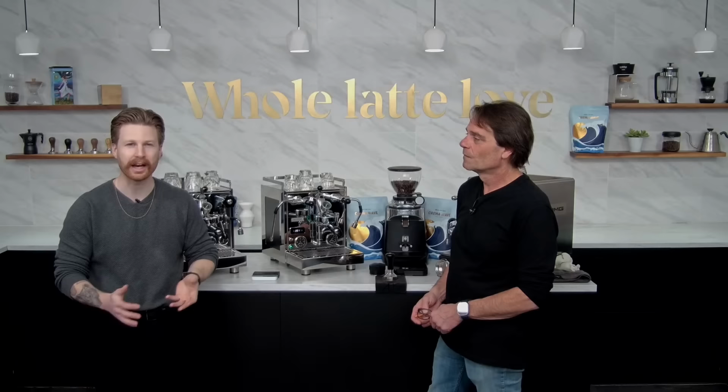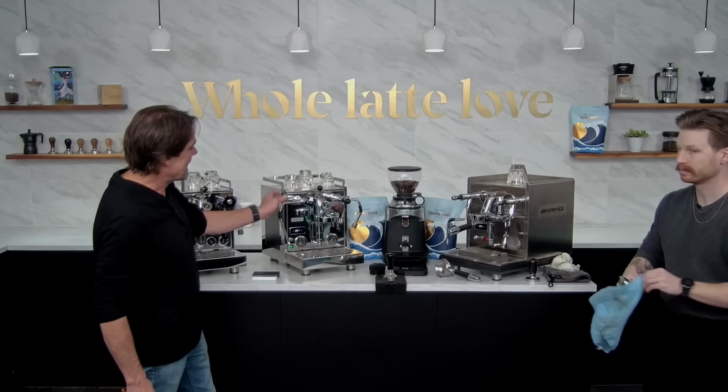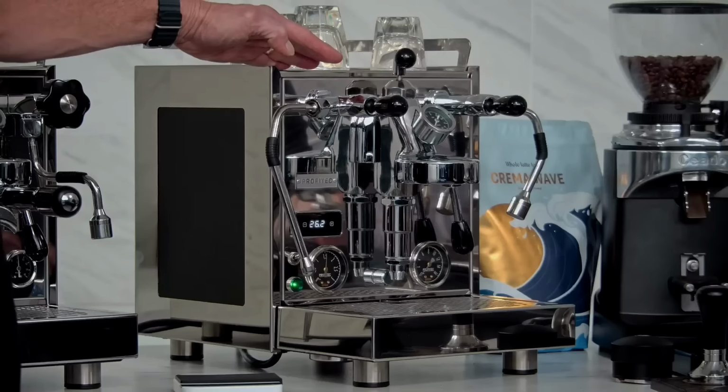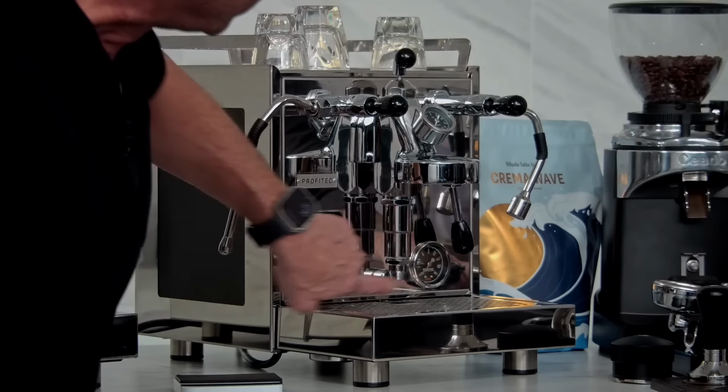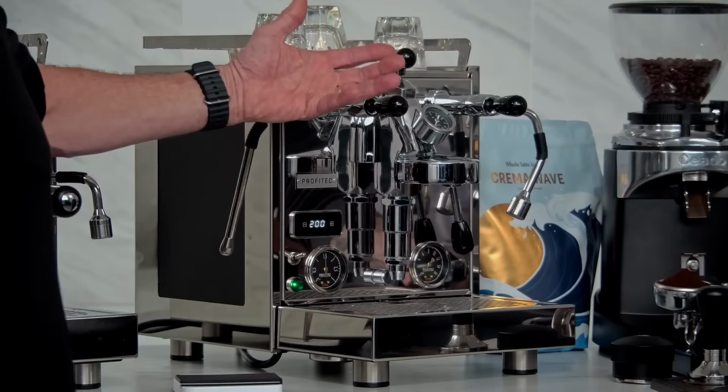So let's pull a shot over here. I'm going to switch with you again here, give you the room. Again, we have the flow control on here, so you'll take a look at that. We have gauges for the pressure of brewing over here and our steam pressure over here. We're running about 1.5 bar in the boiler here. Now, if you change the temperature, you can adjust that temperature again to change your steam pressure.